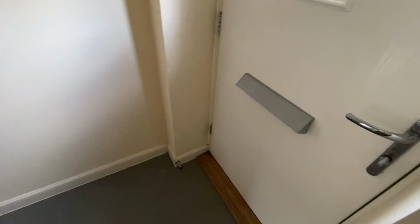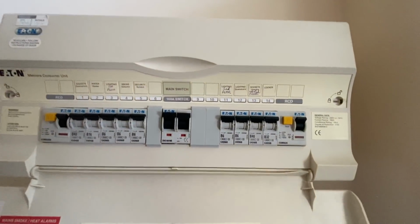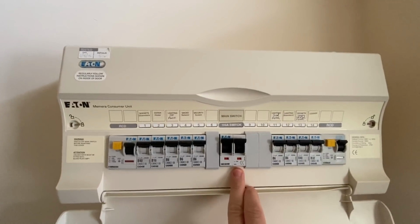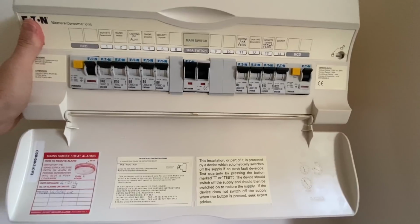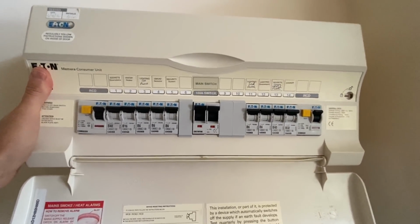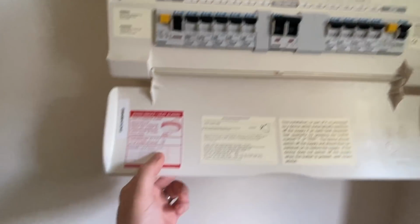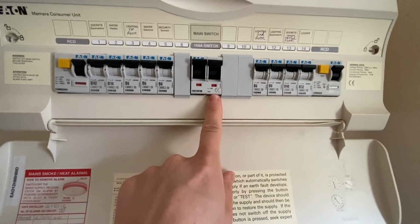So, first things first, consumer unit. I can see that straight in the entrance, which is quite nice. So what have we got? Main switch in the middle, so it's an Eaton 17th edition board, dual RCD. It looks like it was installed in 2014. Sounds about right. Smoke alarms also in 2014. Main switch here in the middle, 100 amp.